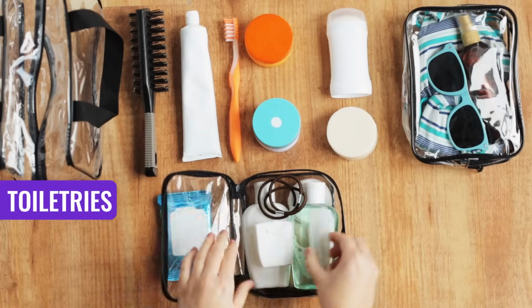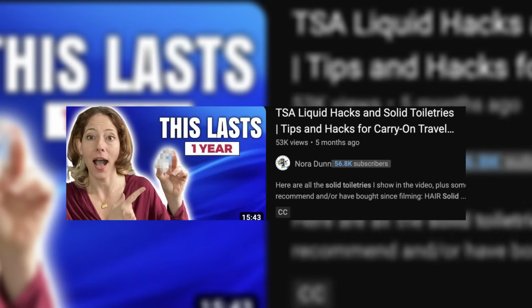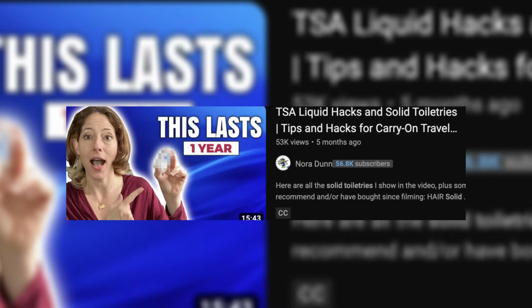The last, but far from the least, challenge to packing for long-term travel is toiletries. Specifically, making sure you have enough of what you need to get you through the places you're visiting, especially if you can't buy suitable replacements or refills along the way. This is a much bigger challenge if you're traveling with carry-on luggage only, due to reduced luggage space, as well as having to comply with airport security liquid restrictions. I address this in much more detail in my episode about TSA, liquid hacks, and solid toiletries.